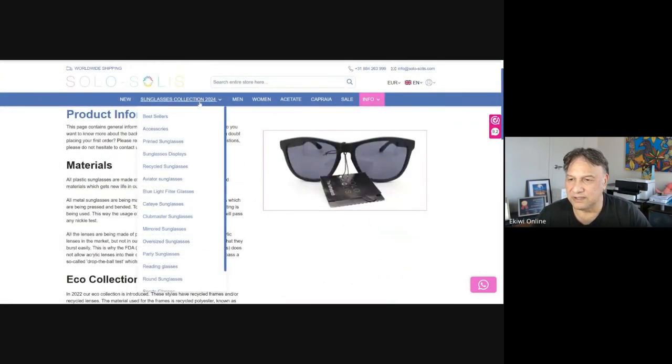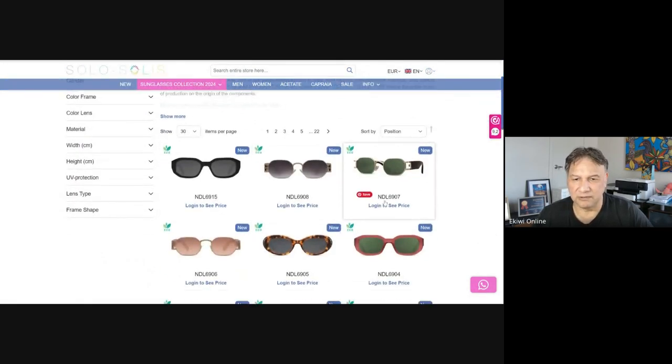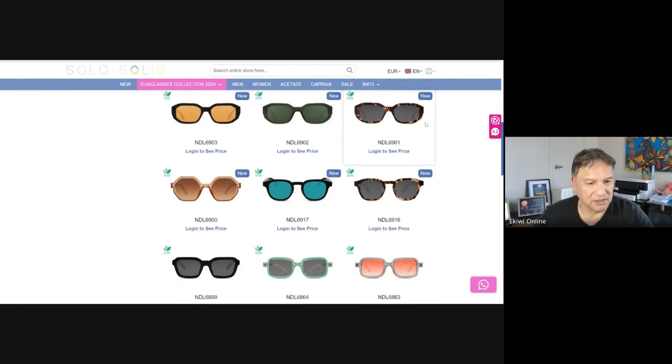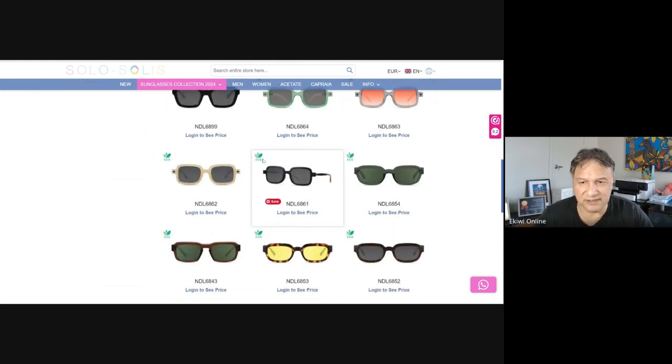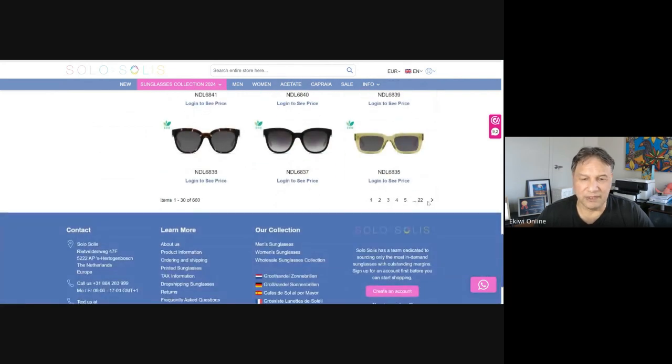And if I go into here, you can come down to recycled sunglasses and you go there. It'll show you all the eco-friendly sunglasses, all the plastic, all the frame, and all that is made out of recycled material, and even some of the lenses. Anything that's got an eco sign on it is an eco-friendly glass. So that's the other thing that sold me on it, and it makes it a bit different from all these other ones that are sort of selling high brands and stuff like that.